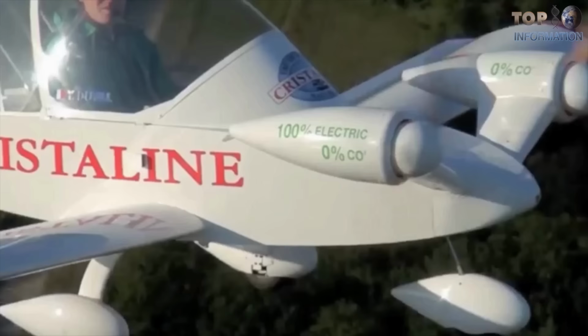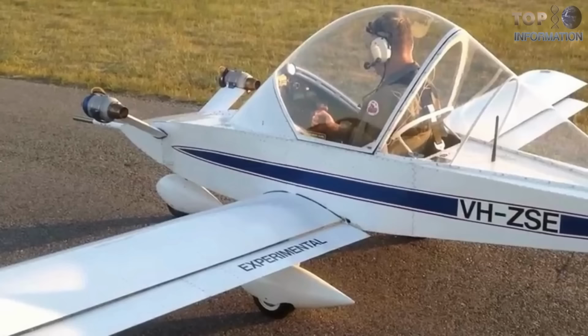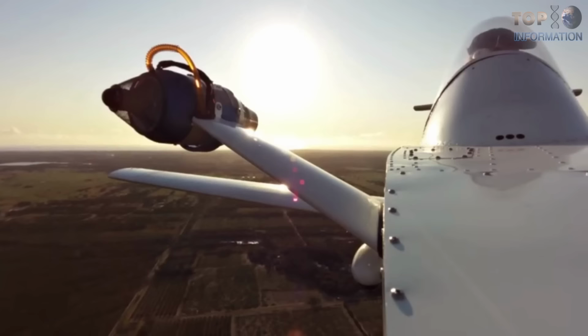Surprisingly, it weighs only 87 kilograms and can reach its maximum speed of 255 kilometers per hour. Cri-Cri can reach its maximum altitude of 4,500 meters. In addition, its fans can be modified into dual jet engines, which makes it one of the coolest and most interesting aircraft.